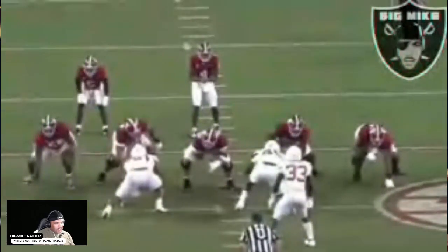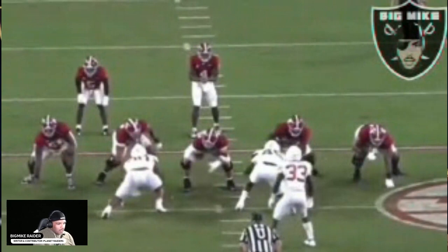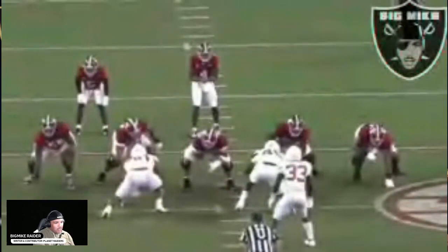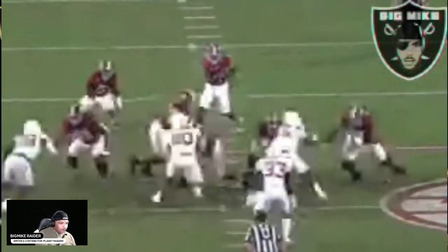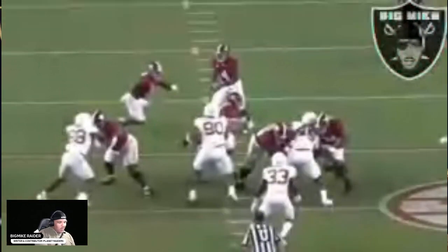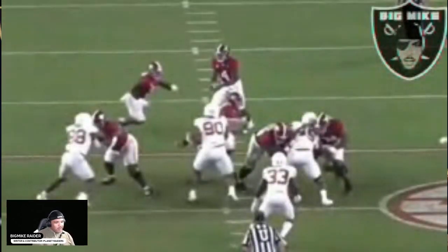You can already see that the right guard is already committing to a pull, and in that case, the center, his assignment is to block down on number 90, but his level of IQ doesn't let that happen. You'll see it right here. I'm gonna let it ride out. So he already sees that guard trying to pull. He pulls to the left.